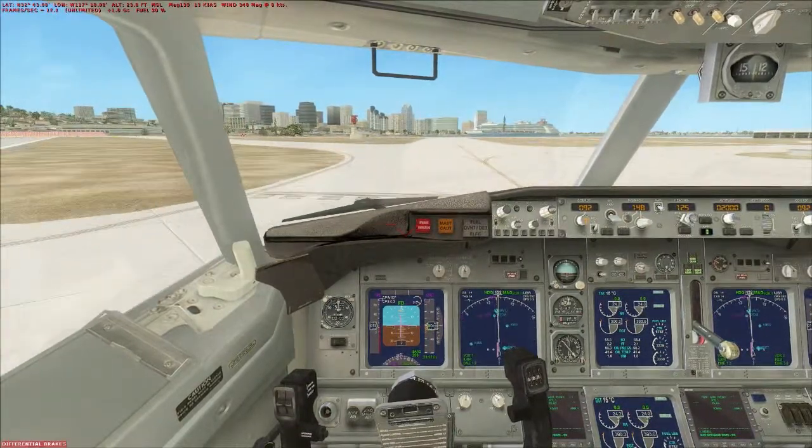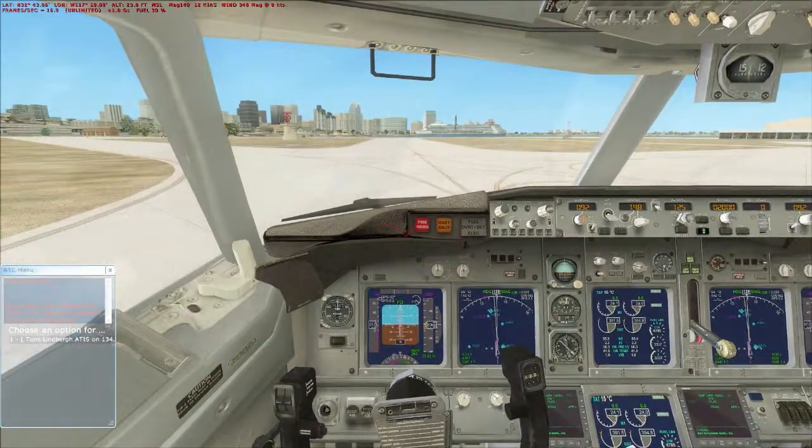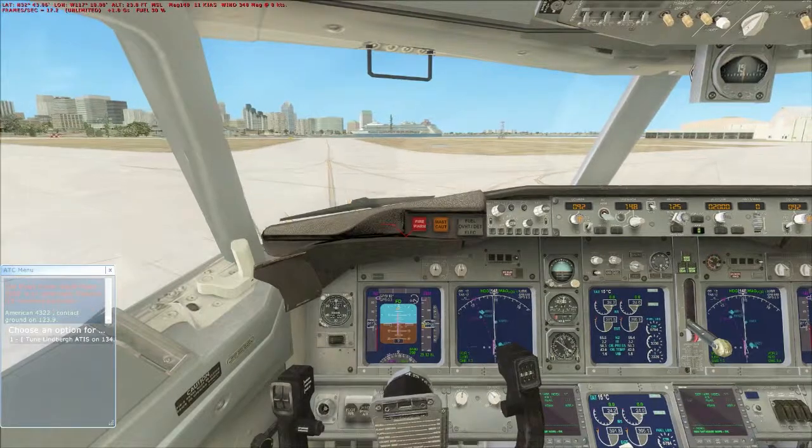San Diego Tower, Eagle Flight 8065 is 11 miles west, inbound ILS, runway 9, approach. American 432.